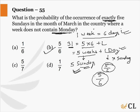अगर वो पूछता एग्जैक्टली 6 डेज होने चाहिए थे, 6 संडेज, that means 5 Sundays will definitely be there and the remaining has to be Sunday again. So the probability would have been 1 by 6 for 6 Sundays.